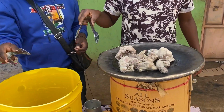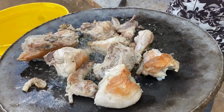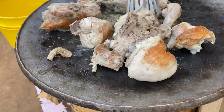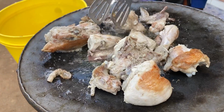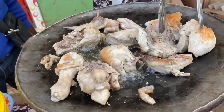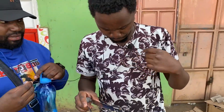Are you putting all at once? No, we put the ones that can fit. Wow, you can see it's getting brown. Yeah, it's browning now. As you can see, this one has already turned brown on one side.